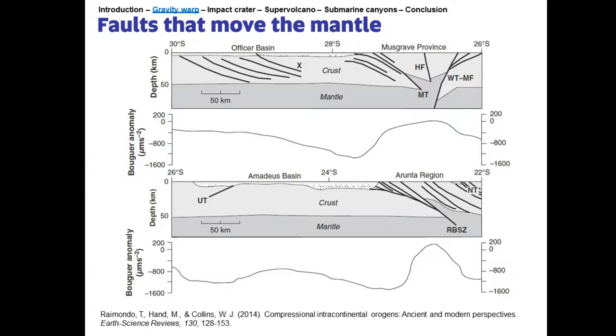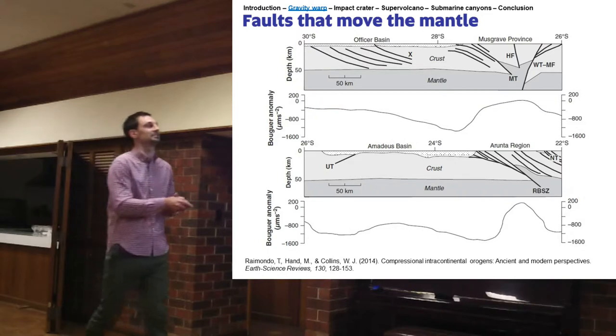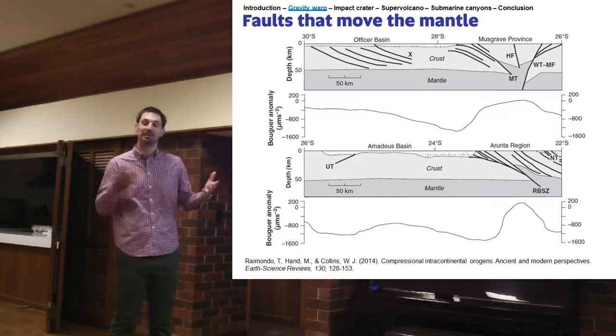And that's along these faults, displacement of the mantle by about that amount, by about 20 to 30 kilometres. So that material has moved quite a significant distance along that structure there to produce that gravity anomaly that you can see there. What does it mean in effect?